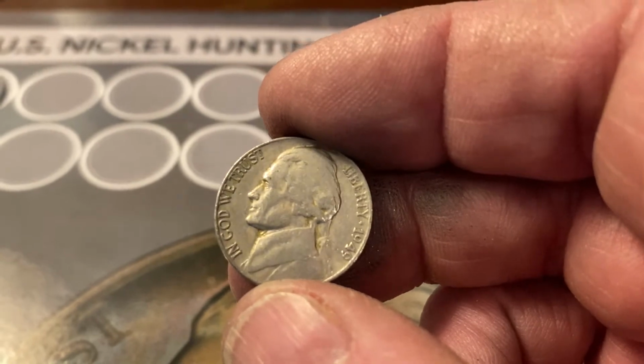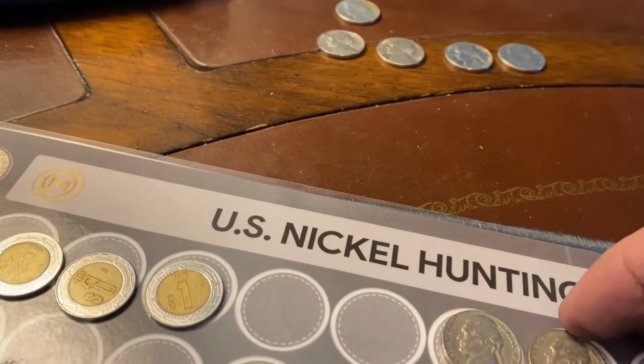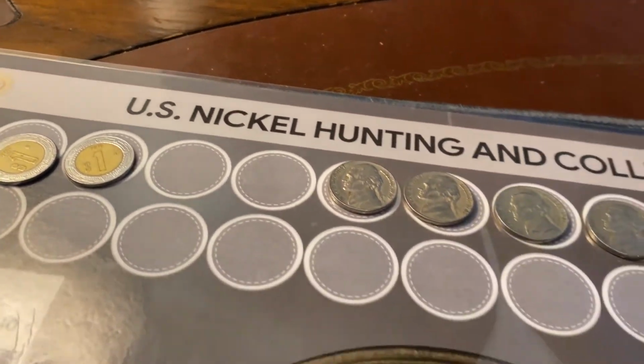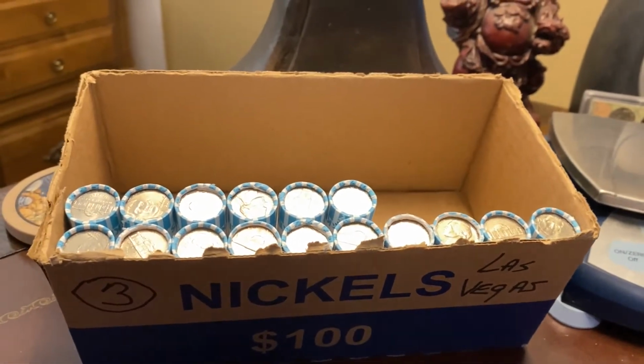Another 1949 plain. So how do you like that? Look here. We got 1, 2, 3, 4 in the 40s so far. Okay. How do you like that? 16 more rolls to go. Let's keep cracking them open.